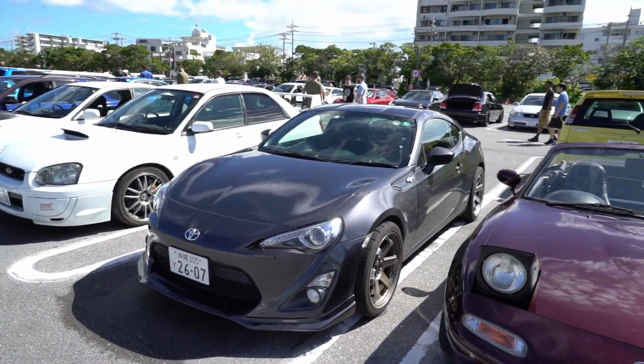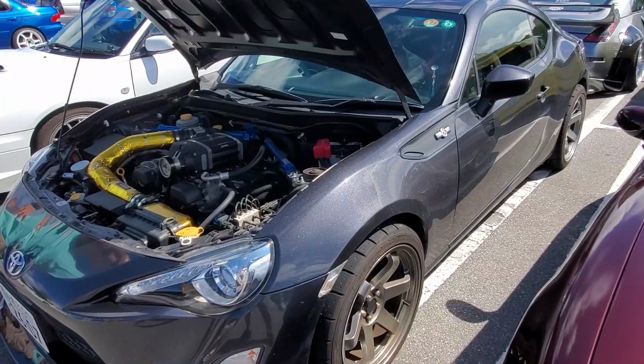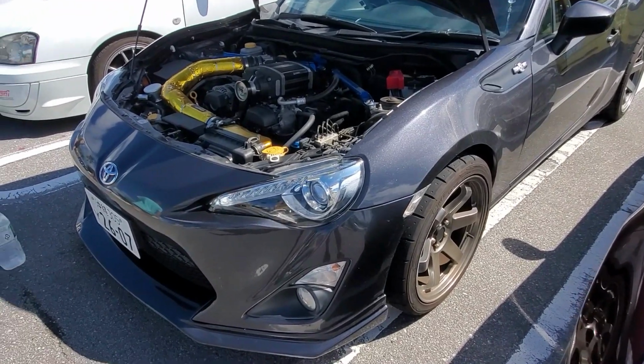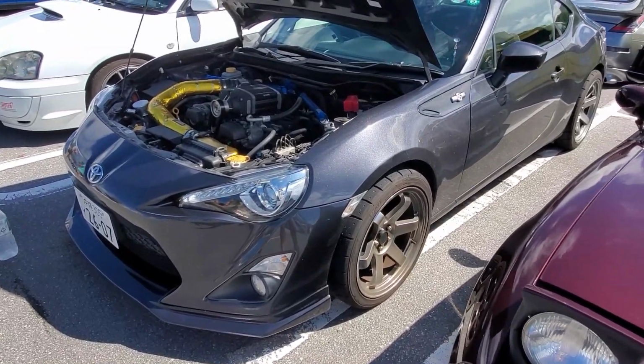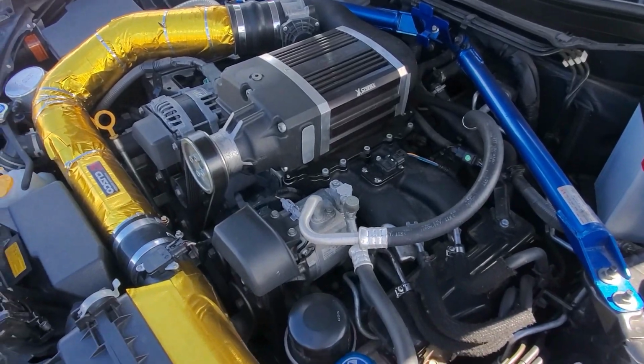Got the GT86 in charcoal. So I'm recording on my phone real fast because I already put the camera up, but check this out. It's a GT86, right? Not a BRZ? Or did we badge? Okay. So I walked by it earlier. Hood was down, but check out, it's boosted. Look at the supercharger. It's a Cusco?